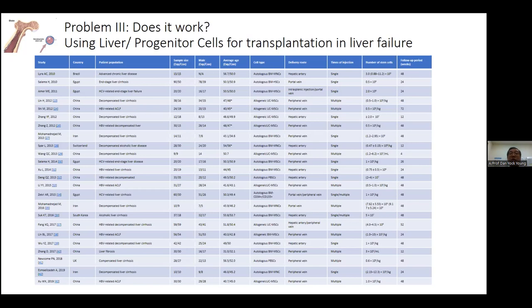And again, the mode of transplantation has been variable. Some use a single injection, some go by the hepatic vein, some use the hepatic artery, and some use the portal vein. So no standardized method or approach, but different things have been tried. In small studies, there seems to be an effect, even in a few randomized control studies, up to 50 to 100 patients, they have claimed that there is some benefit in terms of the overall liver function improvement after these stem cells have been transplanted.